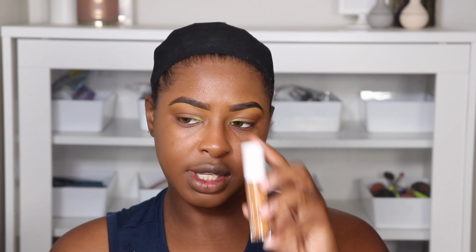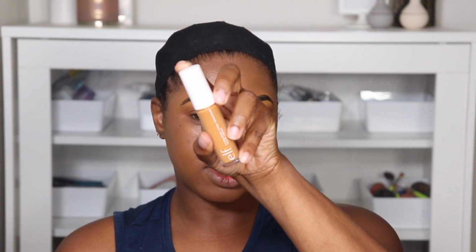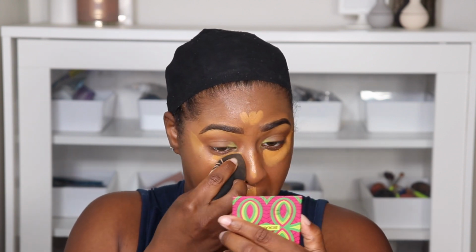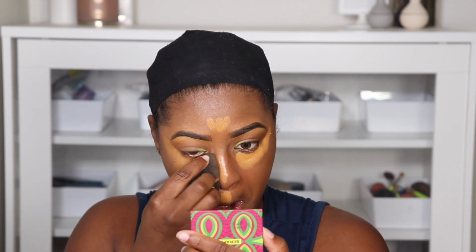Okay, so now I'm gonna go in with the e.l.f. Hydrating Camo Concealer in Satin Finish. Now, I've tried this in the past. I tried the matte one. It dried down way too quickly for me, so giving this one a shot. I think I did try this once before, but I can't really remember if I liked it or not, so here we are. I really like this one a lot better off the bat than the matte one. I can already tell.